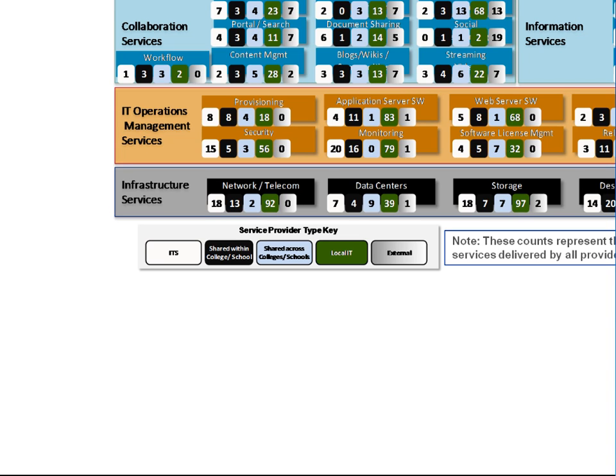And the numbers were pretty interesting. If we look just above here at network telecom, you'll see that there are 125 different services within the network telecom area that they identified, and 18 were ITS and 2 were shared across colleges, and the other 105 were local within a college or school. And that was pretty consistent. If you look at data centers next, they identified 16 data centers that were either ITS or shared across schools, and another 43 data centers that were inside a school somewhere.